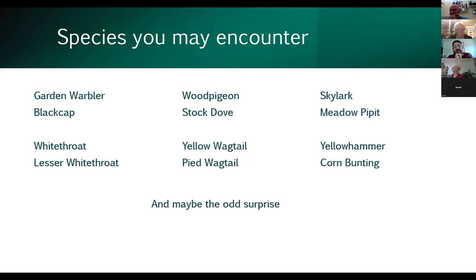Then we've got our old friend Skylark and Meadow Pipit. Hopefully, again, we'll see a few of these on the next trip. We seem to have got Skylark pretty much every outing, and I'm sure we'll have them even on the June trip as well. And then lastly, Yellowhammer and Corn Bunting. From the perspective of a decent farmland survey, if we would get maybe 80, 90% of these species, that would be an absolutely amazing survey.